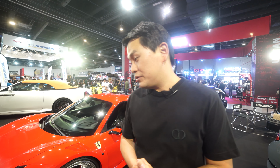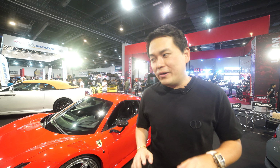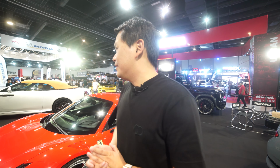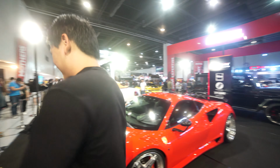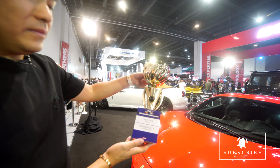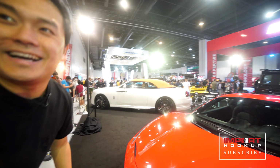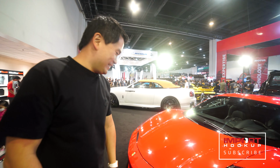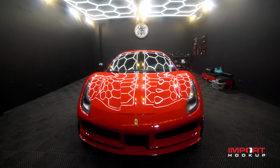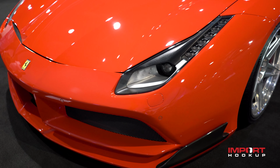We're just waiting for the major awards, but I wanted to show you guys what we won for now. All the minor awards are given out already. So let's take a quick tour of our booth and I'll show you guys what we won for now. So my car won first place Ferrari. The best Ferrari. Well, I hope so. It's a Novitec N-Largo wide body, 1 out of 15 in the world.